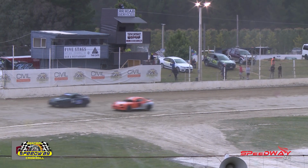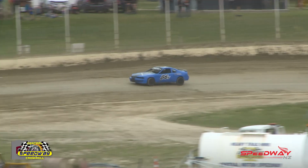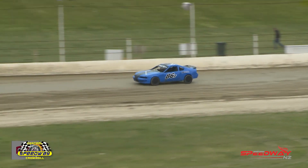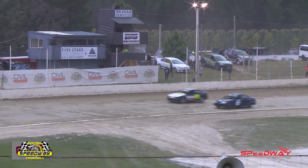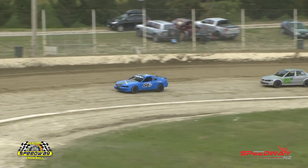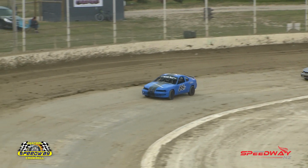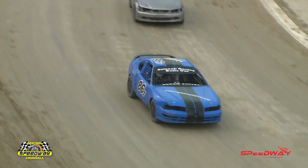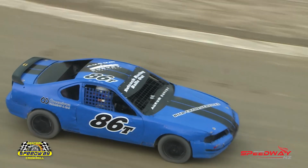Great win by Brad McTaggart, followed home by Des McTaggart. Then we go back to Eddie Fraze, Cameron Reedy next. So nice clean racing as we watch Rolton and Nicholas come across the track. So that was another great run by the productions. Up next will be the 6 shooters.